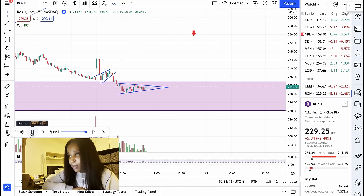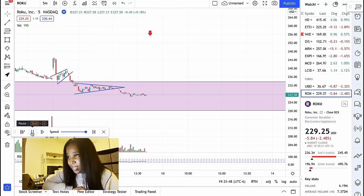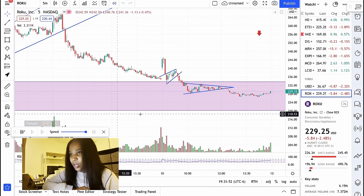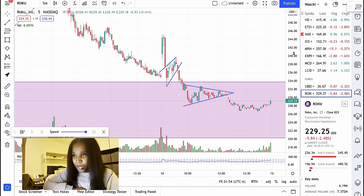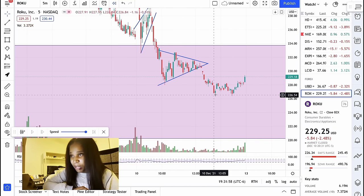Then it formed into this symmetrical triangle. Then what did it do? Fell down. Are you seeing this? And it just kept doing that, right? So this is where Roku is right now. But I want to show y'all, because I believe I saw it again.